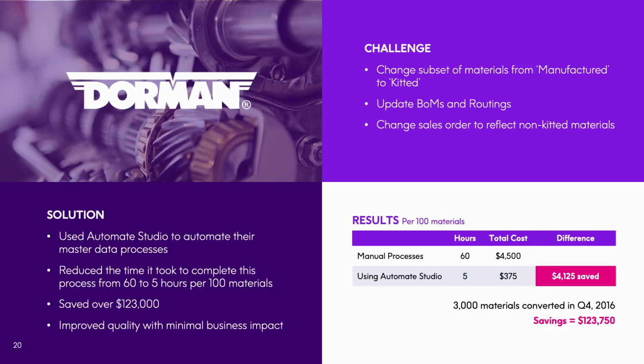So what's an example of this? Well, one example of a customer we've had who's used this desktop automation to great effect is Dorman. Now, Dorman is a supplier to the automotive industry, and they had a challenge, and it was a seemingly simple challenge. They just had to change a subset of materials to be listed from manufactured to kitted. Simple change, should be fairly easy, but it affects things like bills of materials, routings, sales orders. They needed to make sure that all this stuff was reflected.